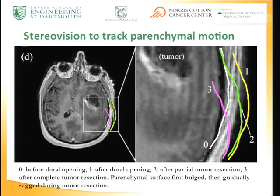So zero is before dural opening, and it matches up pretty well. Then after dural opening, you can see some bulging over here, which is not uncommon. Then after, what's two, after partial resection, must be happening perhaps over here. And then three, after complete resection, you can follow the surgical surface, if you will, as information.